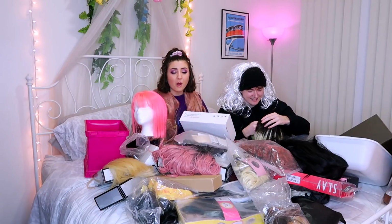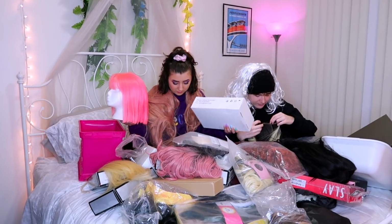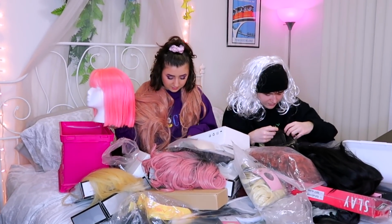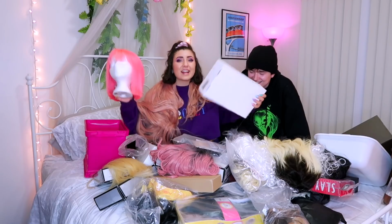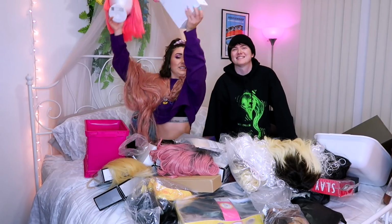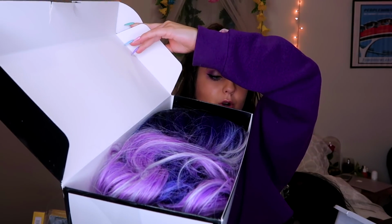True! We'll go through the boxes, start stacking those, and then we'll go through the loose ones. And we'll see what... Let's organize! 1, 2, 3. Pinky Promise wig, Lilac Frost wig. Oh my god, wait, this is perfect. I wanted to do a Corpse Bride look on TikTok, and this wig, Corpse Bride, hello, Sugared Pearl wig. 3, 4, 5, first one's done.